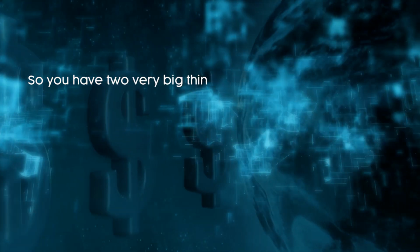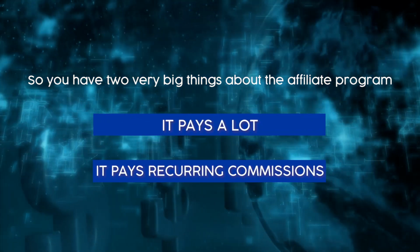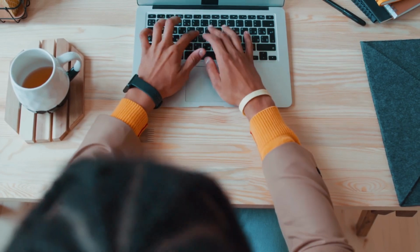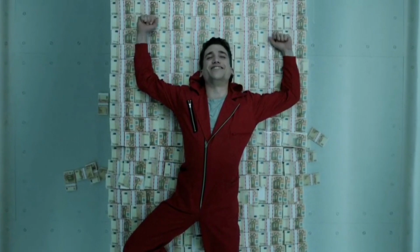So you have two very big things about the affiliate program. One, it pays a lot. Two, it pays recurring commissions, making it the go-to site for someone looking to make money and passive income. Yes, they do pay SpyFu, but they will be getting a huge return on that investment, which will of course encourage them to keep using it for a longer period.